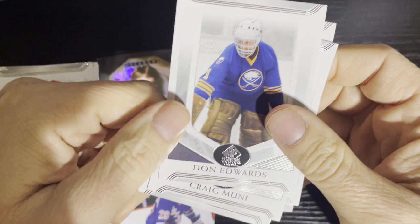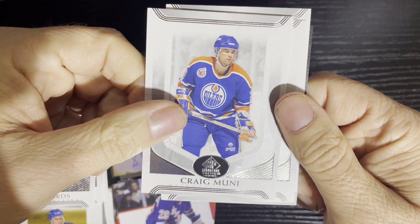Here we go. Last pack, mojo here. Probably just going to be an insert. Probably another canvas card. Yep. They all kind of seem to be falling in a row here. So, Don Edwards, Greg Muni, Daryl Shannon, Eric Belanger from the Kings.